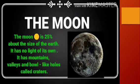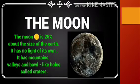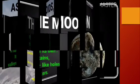Now the moon has mountains, just the way we have it on earth here. It has valleys and bowl-like holes. Those holes are known as craters. They are known as what? Craters. That is the hole that you see in the moon. So that's the image of the moon before you there.